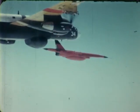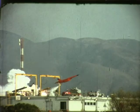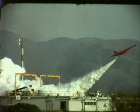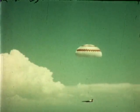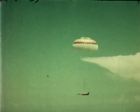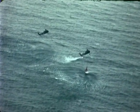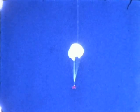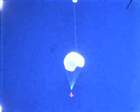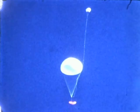Firebee 2 can be air launched or ground launched. It is recovered using the same two-stage parachute system employed in the subsonic BQM-34A and retrieved by helicopter or boat. Or recovery and retrieval may be accomplished in a single operation using the mid-air retrieval system, MARS.